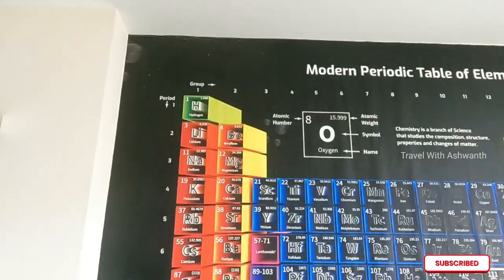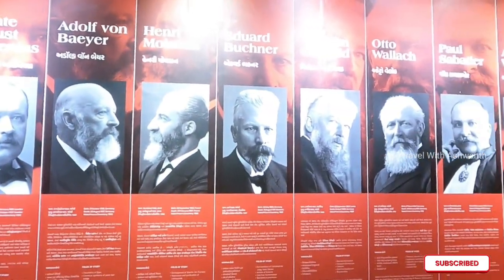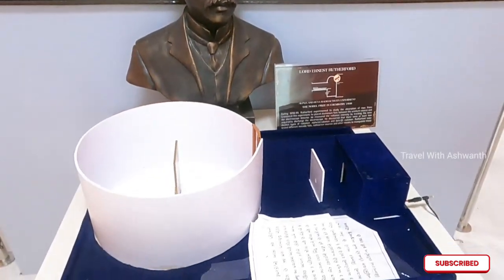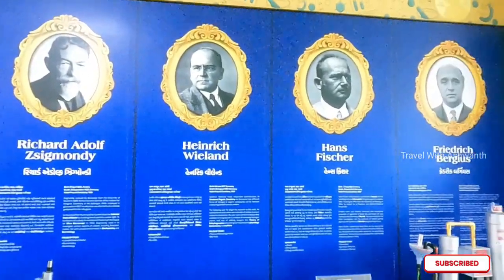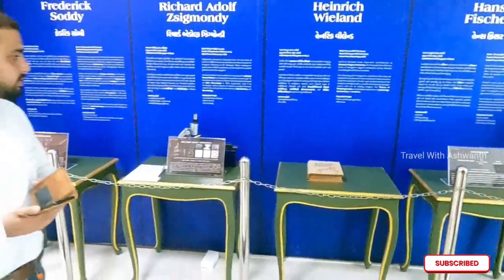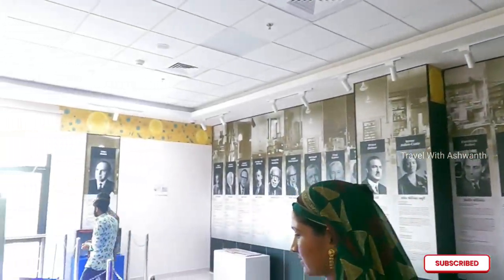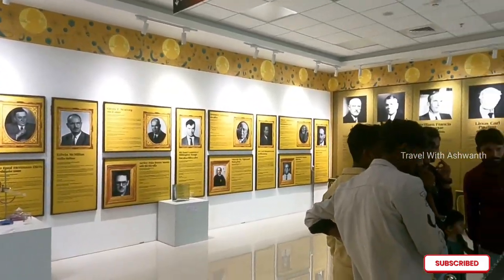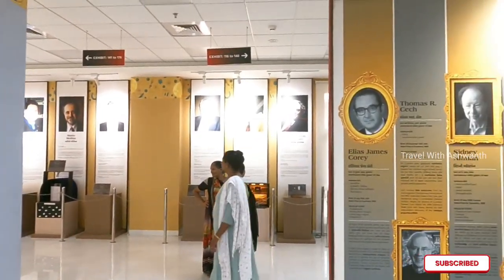Right now we are in Nobel Prize Gallery. Here we can see so much of Nobel Prize holders' photos with their inventions. This complete hall is filled with physics, chemistry, physiology, medicine, literature, economy, and peace, those things.